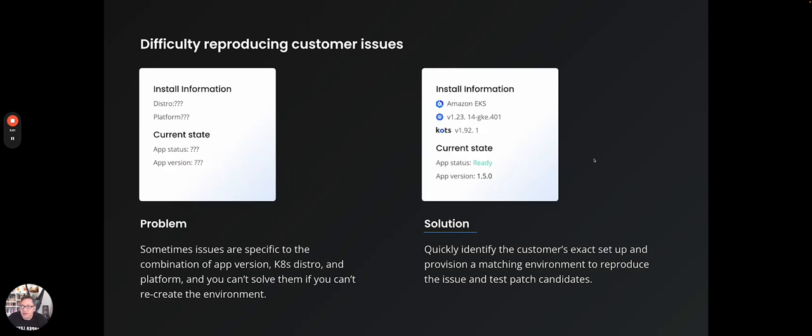You might also have challenges reproducing customer issues. You may not know what distro, what platform, what the current state of the version is. And the problem could be specific to that. You can't solve them if you can't recreate the environment. With Replicated, we can give you all of that information, easy to see what version they're on, be able to monitor their adoption, their uptake of new versions, give you everything you need to know about the environment, and we can help you quickly reproduce.